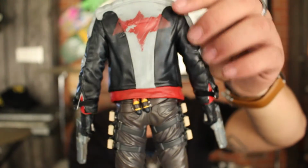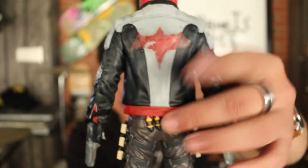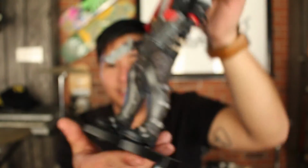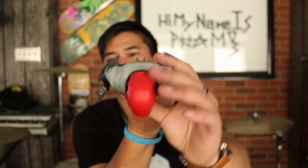Personally, my favorite, other than the guns, is right here on the back. You can actually see the ends of, I believe they're called eskrima sticks. Nightwing's known for using them more often, but just to have those is just crazy. The detailing on this thing, and then he's standing on the Batman logo. Like, that's just crazy in itself.